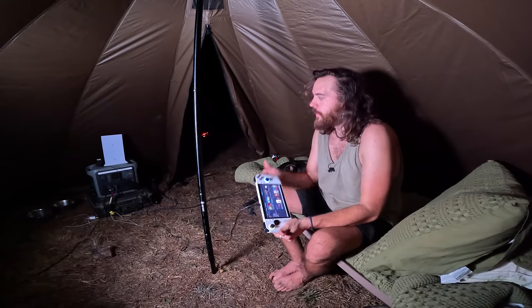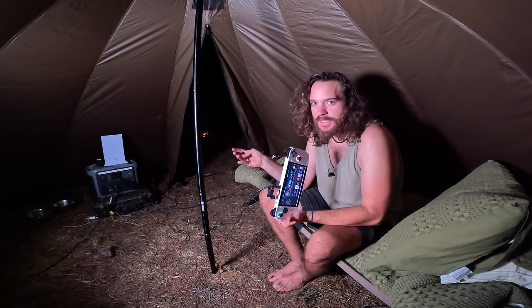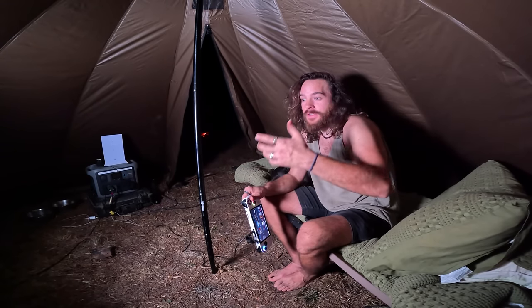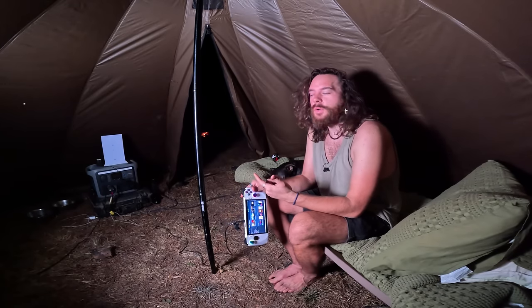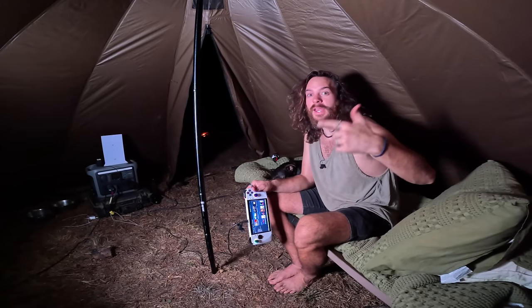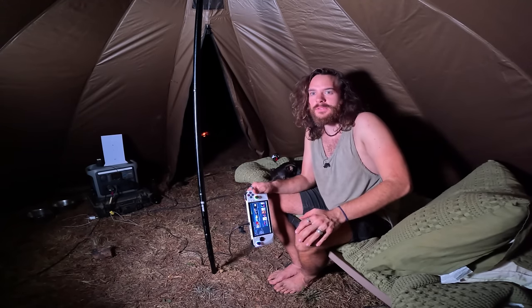I don't know if I've said it, but this power bank has a 1,056 watt hour capacity and it's got an 1,800 watt output, meaning you can supply 1,800 watts of power simultaneously to multiple different appliances. What's even crazier though is you can expand the capacity on this thing with an expansion battery, doubling the capacity to 2,112 watt hours. It's pretty cool.